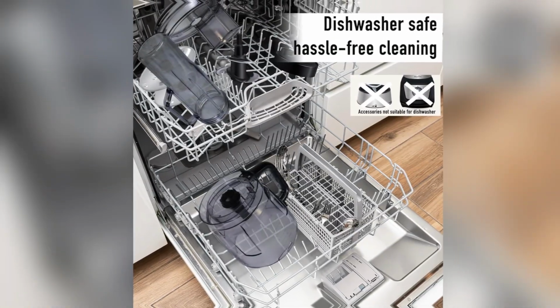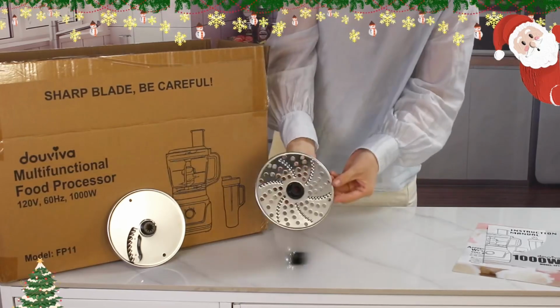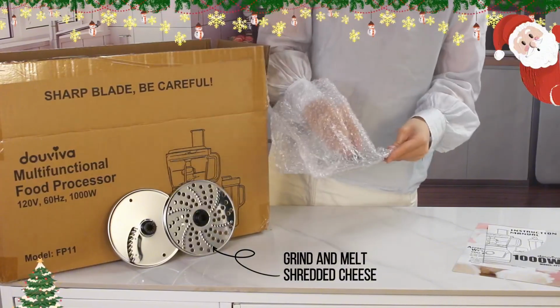Cleanup is simple, which matters after long cooking days. The only downside is that it takes a little time to switch attachments at first. Overall, it feels practical for everyday cooking and quick prep.